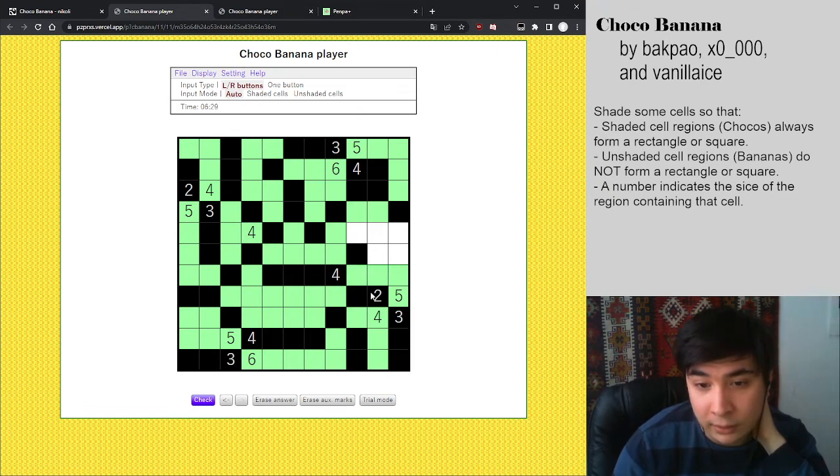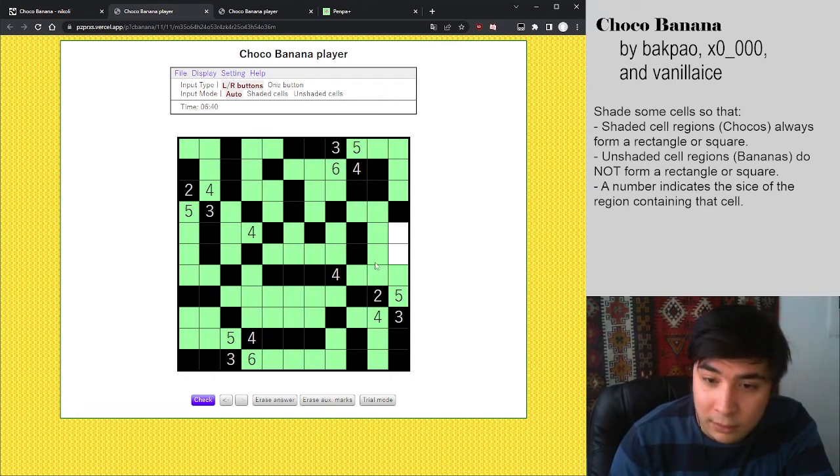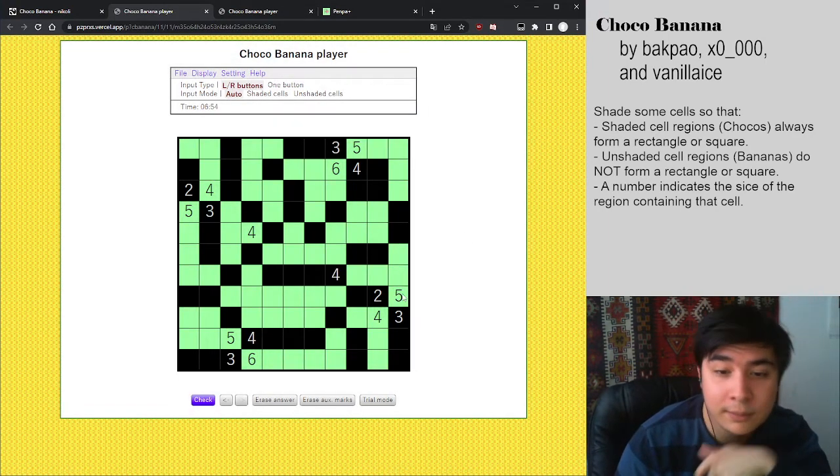This 5 does not connect here. We cannot shade this because it either gives us this option or it gives us this option, and both of those break the 5. So this is unshaded. This is shaded, right? Oh no, we have this. Yeah, that's right. That gives us our 5 here.